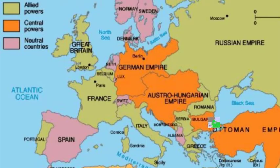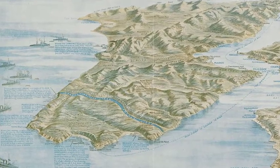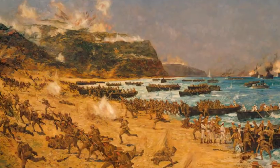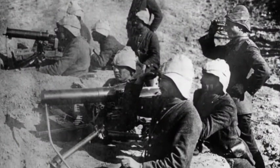Additionally, in late April, Allied forces launched the Dardanelles Campaign, landing 70,000 troops on the Gallipoli Peninsula of the Ottoman Empire in an attempt to open up the Black Sea to get access to Russia. However, the peninsula was heavily defended by Turkish fighters. Fighting on the peninsula would go on for months, and eventually the entire campaign was a failure for the Allied forces.